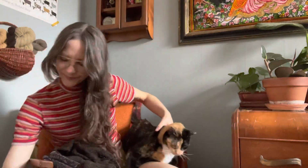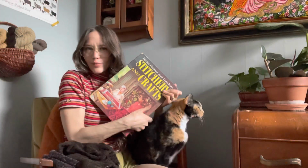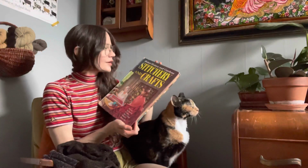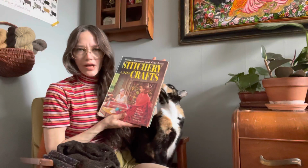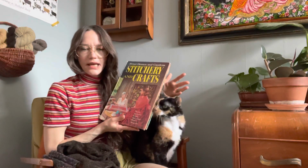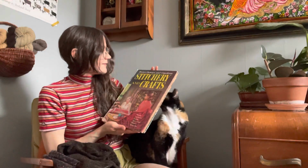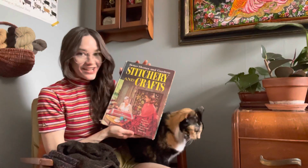But before I get into that, I think I'm going to talk a little bit about a very special craft book to me. This is one that I picked up from the Book Thing in Baltimore, which is not open. We actually tried to check it out today, but they were closed. But it's a free book drop where you can go and take anything you want and bring it home for free. It costs you nothing. And I found one day a copy of Better Homes and Gardens' Stitchery and Crafts.